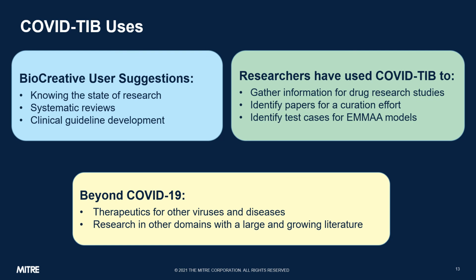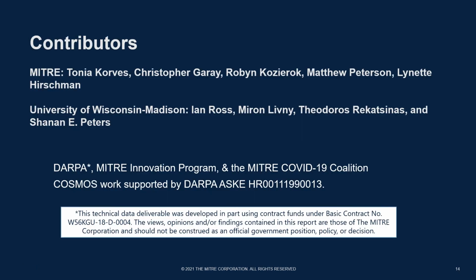COVID-TIB also has potential applications beyond COVID-19. It could be adapted to track research on therapeutics for other viruses and diseases. And more broadly, the approach could be applied to research in other domains that also have a large and growing literature.